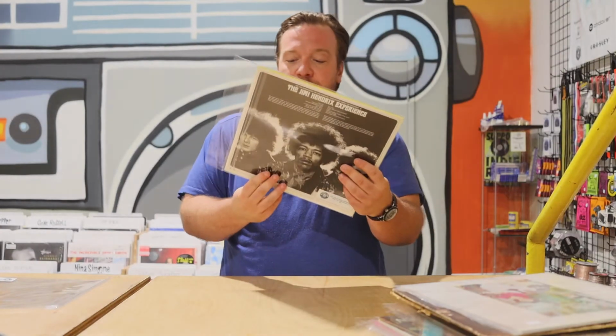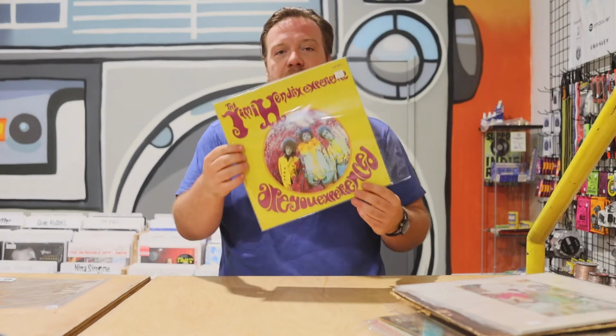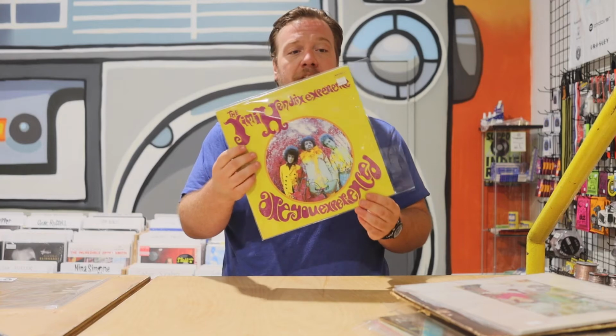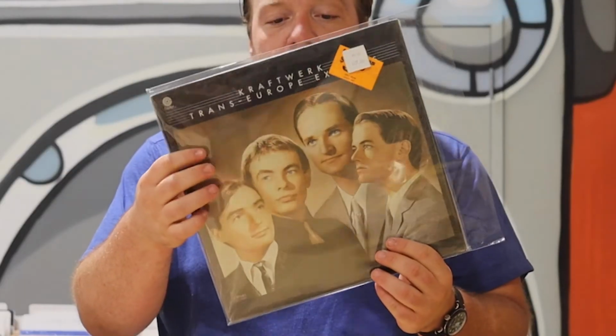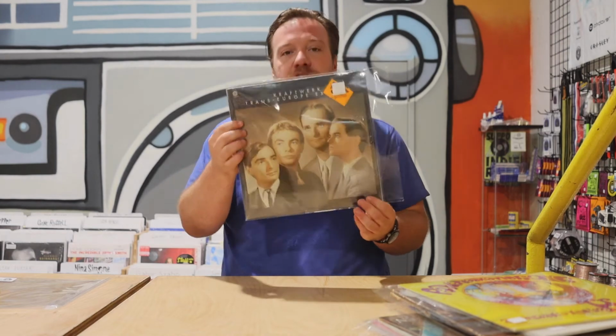The Jimi Hendrix Experience, Are You Experienced? This is $29, it's a reissue in mono. This is very cool, Kraftwerk Trans-Europe Express. This is the English language version, I think. Obviously, this is the American version.